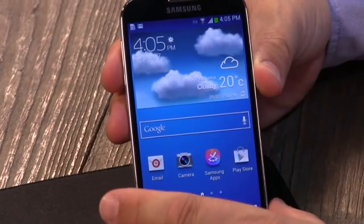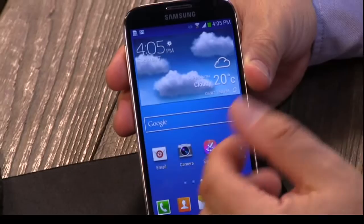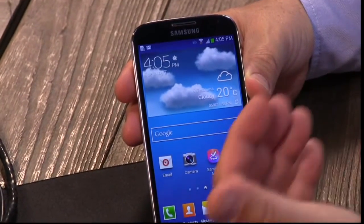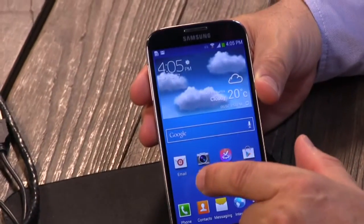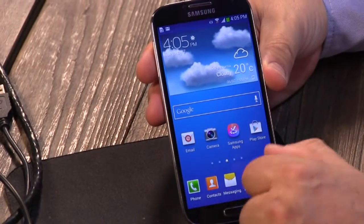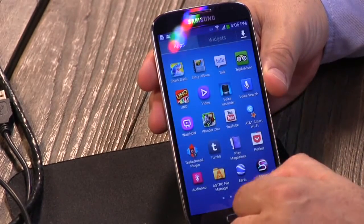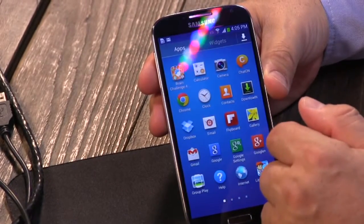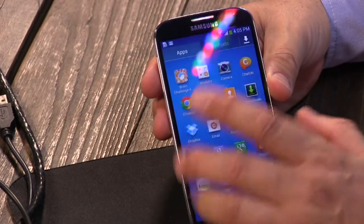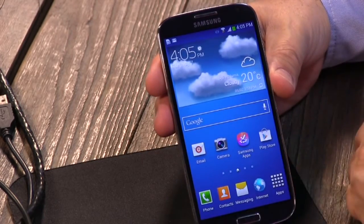Now, I did put a 64 gig SD card in here. That means my music and my photos and media, audiobooks and so forth, can live on the SD card, but I still have to have enough memory for my apps. Some apps can be moved, but for the most part, you want to leave apps on the main internal memory. 8 gigs, you'll have to check and see how many apps you've got. If you've got an awful lot, 8 gigs might get a little short after time. That's something to really keep in mind, and I think a legitimate criticism of the Samsung Galaxy S4.